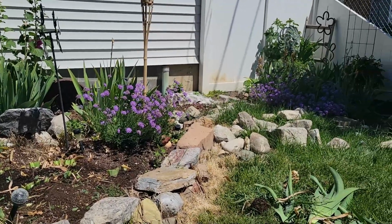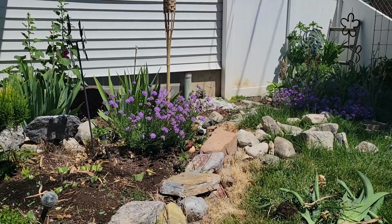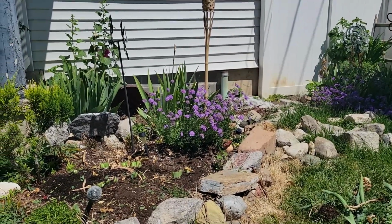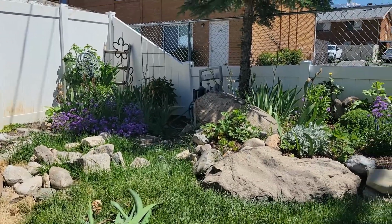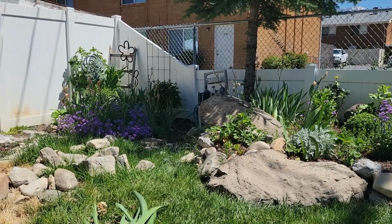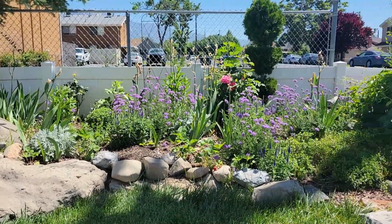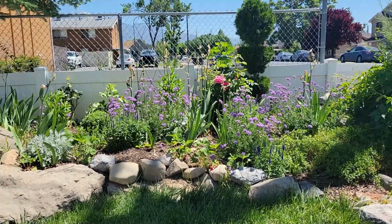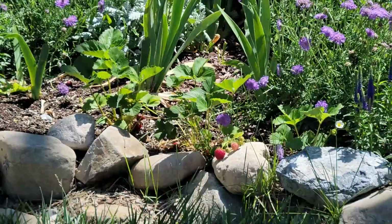Slow, very, very slow. This is taking forever because, well, I'm mostly crawling around to get to stuff, but it sure does feel good to be out here. Tomorrow, it's going to heat up really, really hot. So, got to get this done today, even if it is incredibly, incredibly slow. My strawberries are doing so well this year.